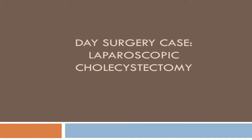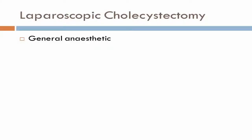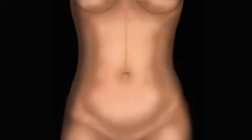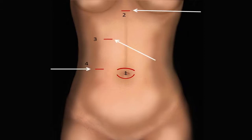Laparoscopic cholecystectomy is a general anaesthetic procedure where you remove the gallbladder using keyhole surgery. The first incision is made either above or below the belly button for a camera to be inserted into the abdomen. A second incision is made in the upper abdomen. A third and a fourth incision are then made on the right side of the abdomen.